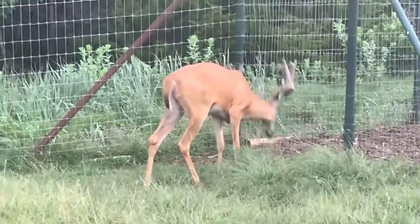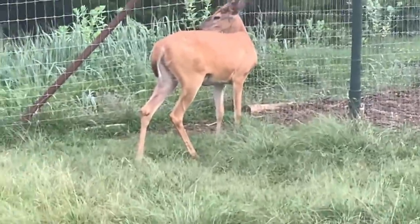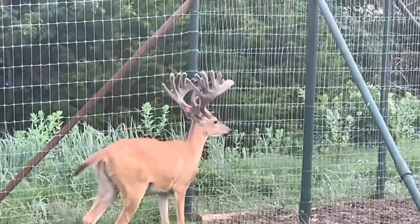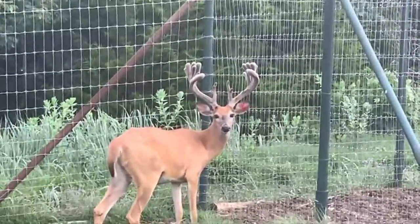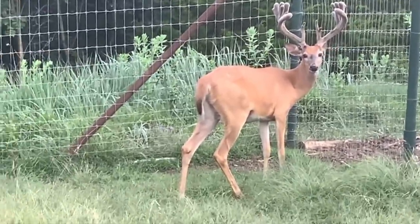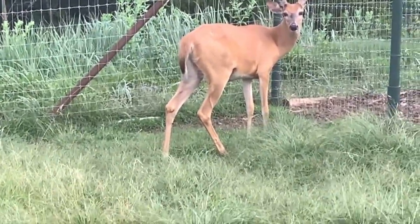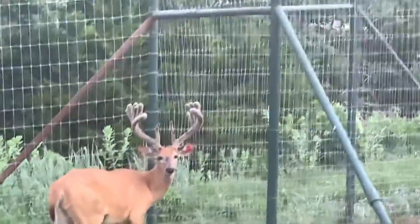But when you look how large they are, and they're still getting bigger and still adding points. Now they're beginning to add length and width, and circumference is getting bigger around. They're adding mass to them. Look how strong and healthy he is, how big and beautiful. The deer get all the fresh deer food they want to eat. They're incredibly healthy, incredibly beautiful.